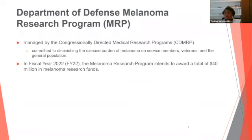So MRA collaborates with a lot of different organizations to advance melanoma research. And one of those organizations is the DOD, the Department of Defense Melanoma Research Program. We are collaborating with them to market this funding opportunity. CDMRP is committed to diminishing the disease burden of melanoma on service members, veterans, and the general population.